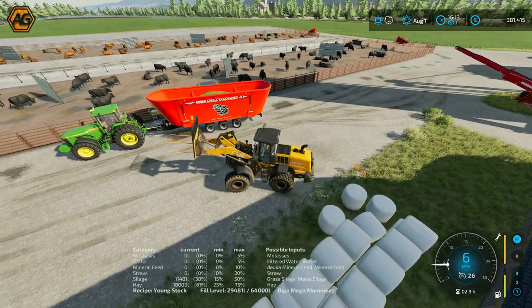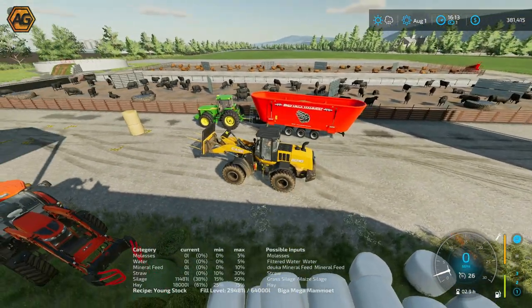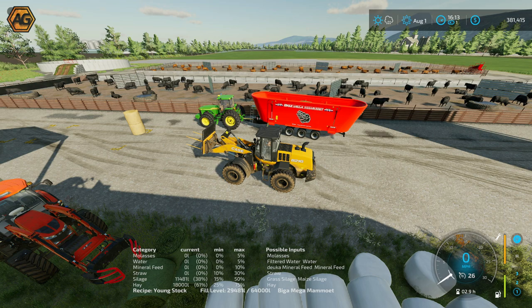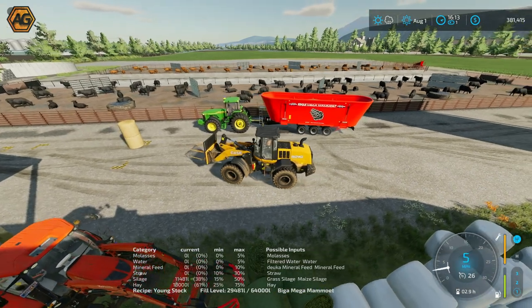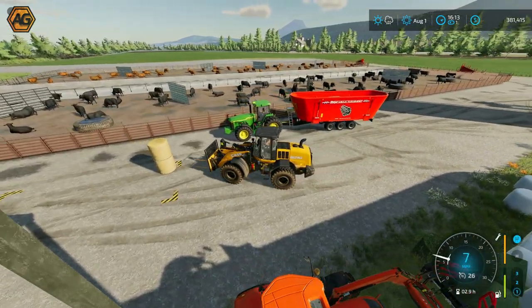Let's change texture there. What are we showing? Silage and hay. So we are still looking good, so that should be a correct mixture. I'm just looking at the ratios there. 38% silage and 61% hay still sits in the correct ratios. And we'll throw some straw in there now as well.